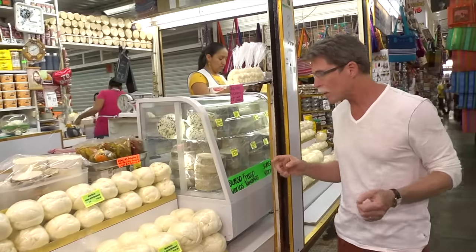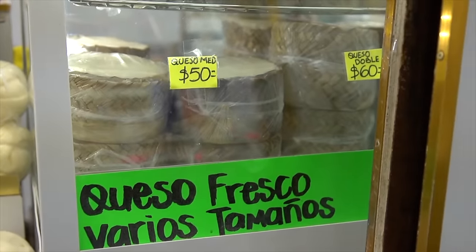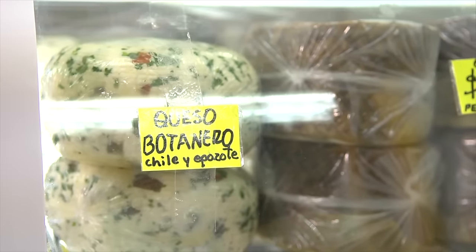And then a type of fresh cheese, or queso fresco, you can see that it's wrapped in a mold of woven palm. Now, that's delicious stuff, but my favorite for snacking is the one that they call queso botanero, a fresh cheese that is mixed with epazote and some chili for spiciness.